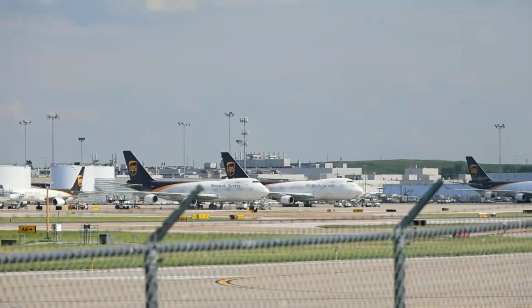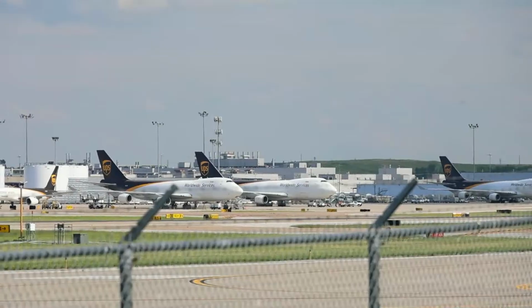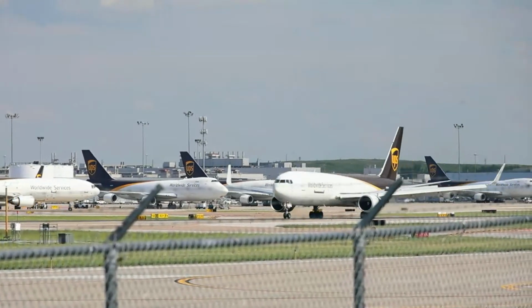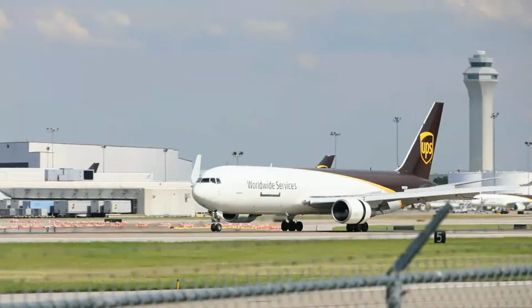And that plane should be popping out of the building any moment now. This is a UPS 767-300. This is flight 9503. And speaking of the devil, here it is. Got back from some good maintenance today at CBG.